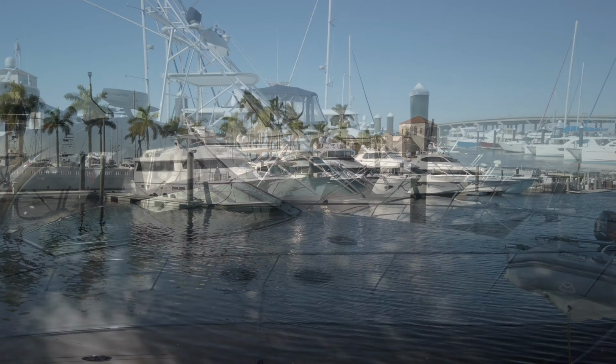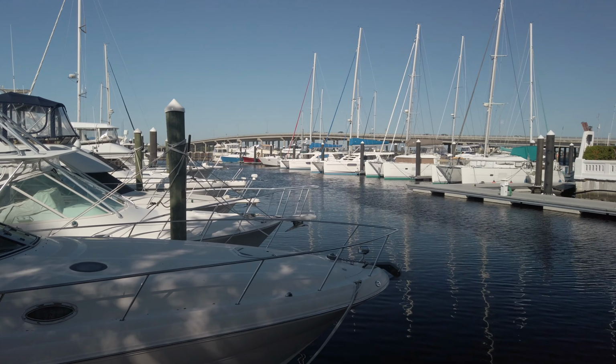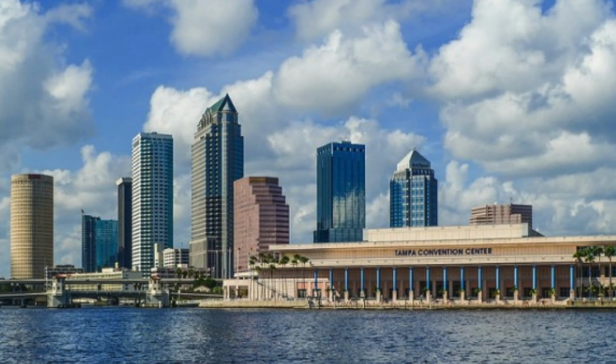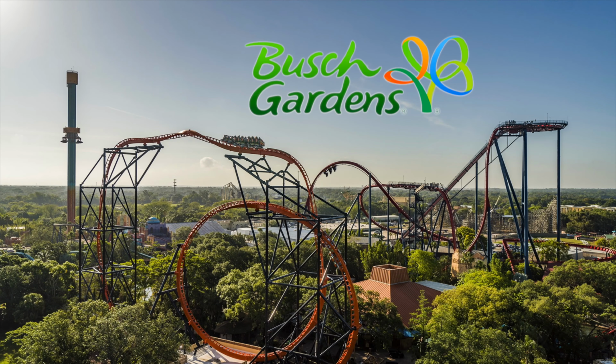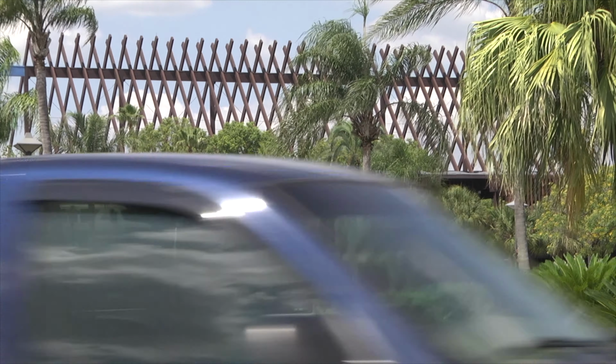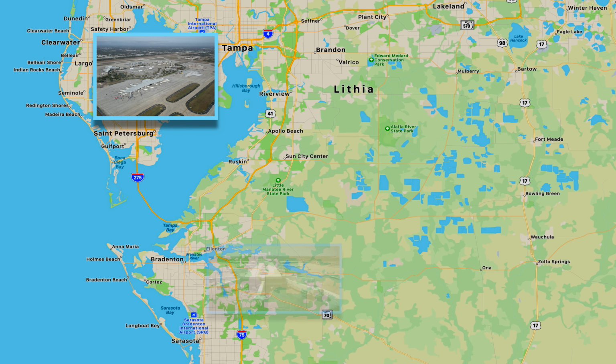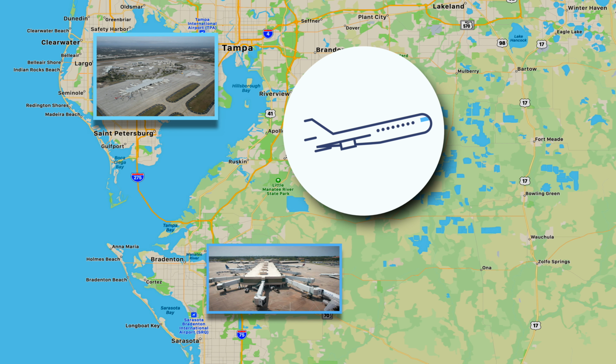Look at all these boats. They're all over the place. They serve as a centerpiece. And as you can see with the bridge behind, people are coming and going all the time in Bradenton. We're 1 hour to downtown Tampa. We could be at Busch Gardens in 1 hour if you want to do a day trip. We're an hour and a half to the gates of Disney World. So we're in the center of a lot of activity, bookended by Tampa International Airport and Sarasota Bradenton Airport. So we have all the major carriers that fly right into here.